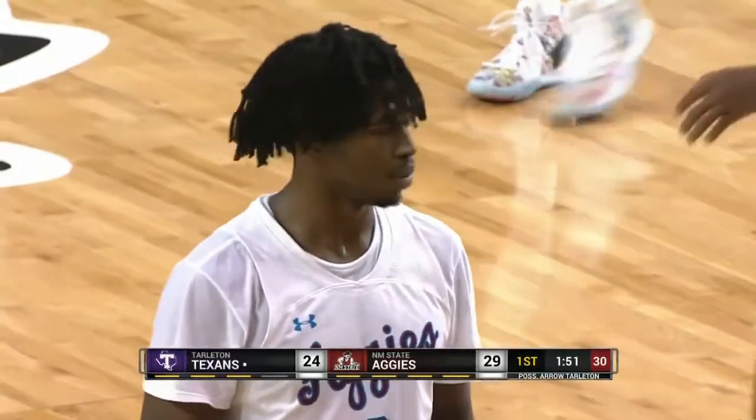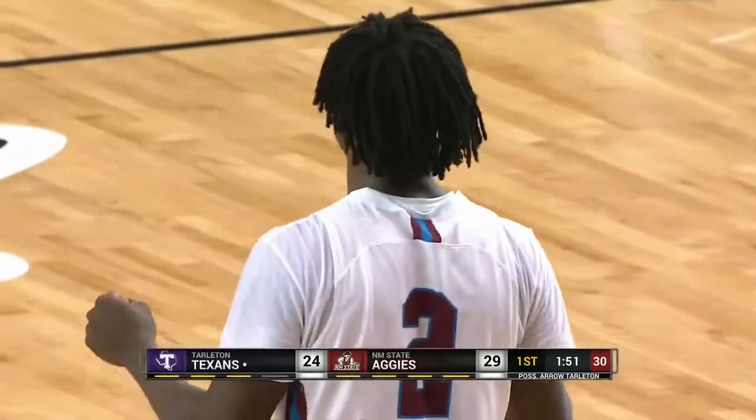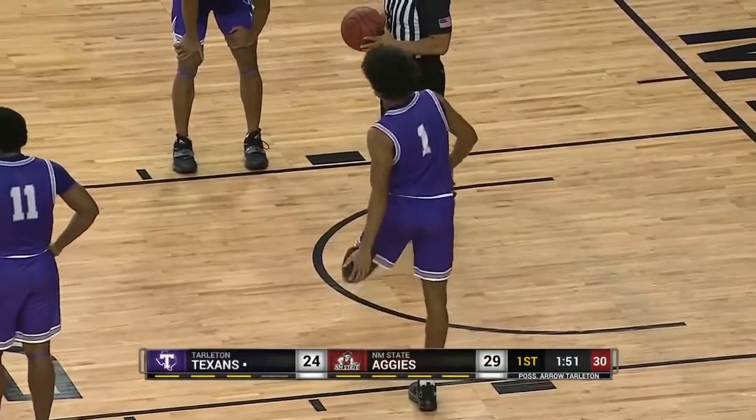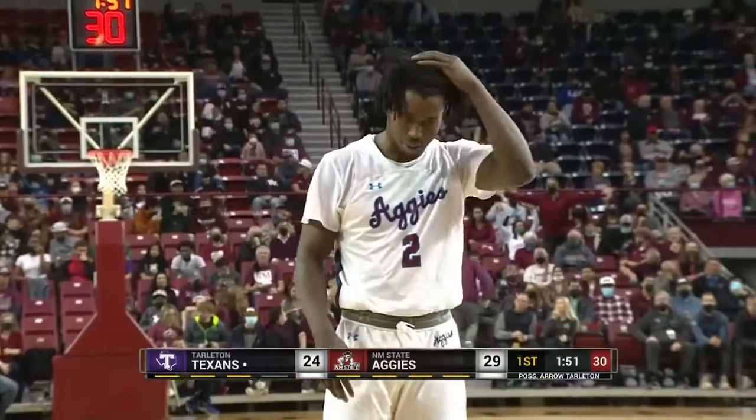Be a little touch foul, but the Aggies won't complain about that one. Get some free throws. And that's a foul that Billy Gillespie will live with because Tarleton is so active with their hands. They'll pick up a cheap one here and there.